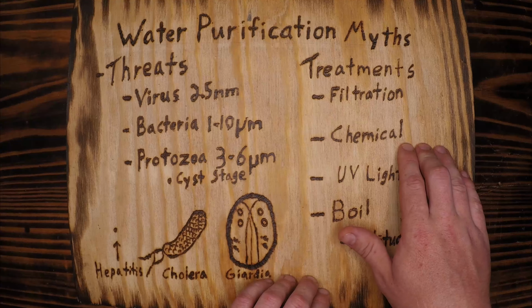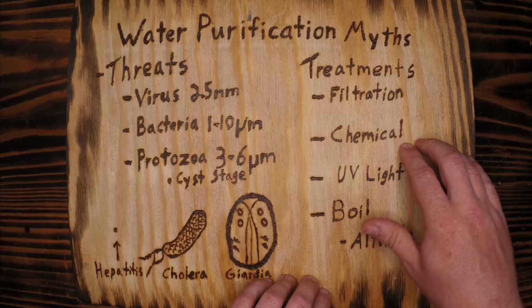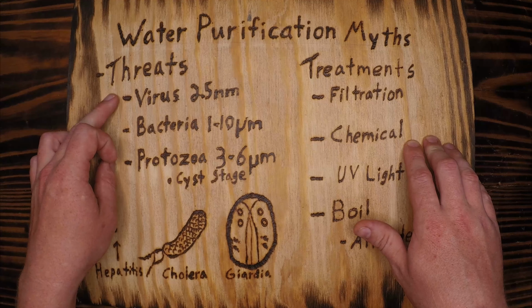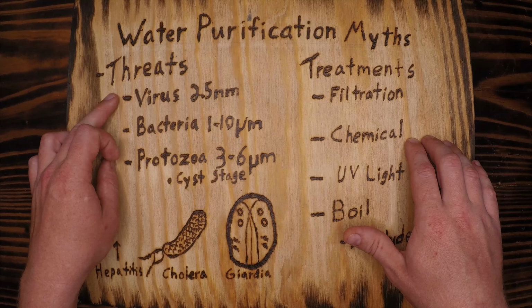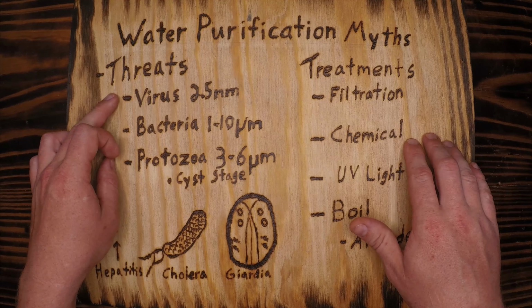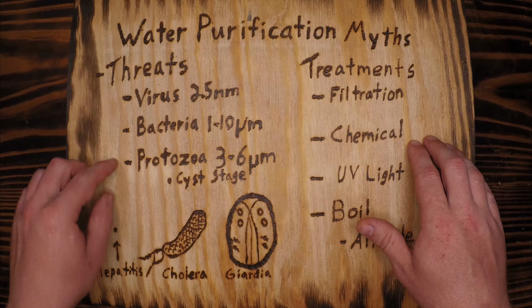We do use chlorine out in the field quite a bit. It is effective, but if you're trying to kill your viruses or render them inert, you need to have it in your water for about 20 minutes for both iodine and chlorine. Now, the colder your water is, the slower it's moving. If you're using a pill form versus a liquid form, that can all extend the amount of time that it takes to knock these out.